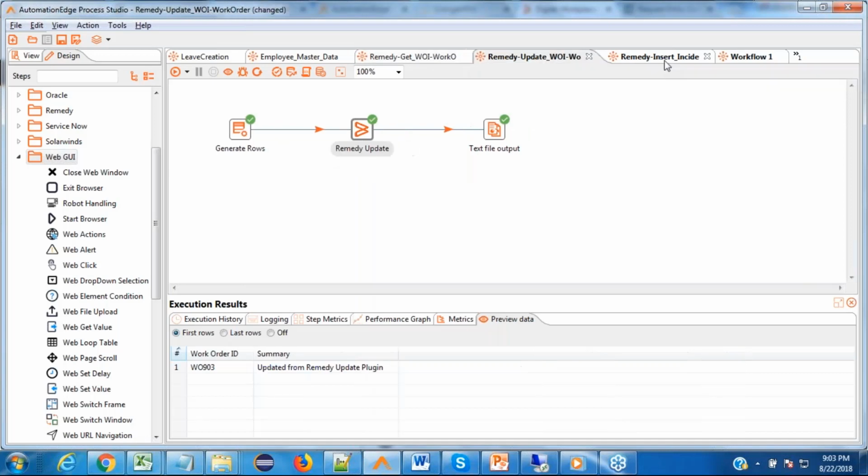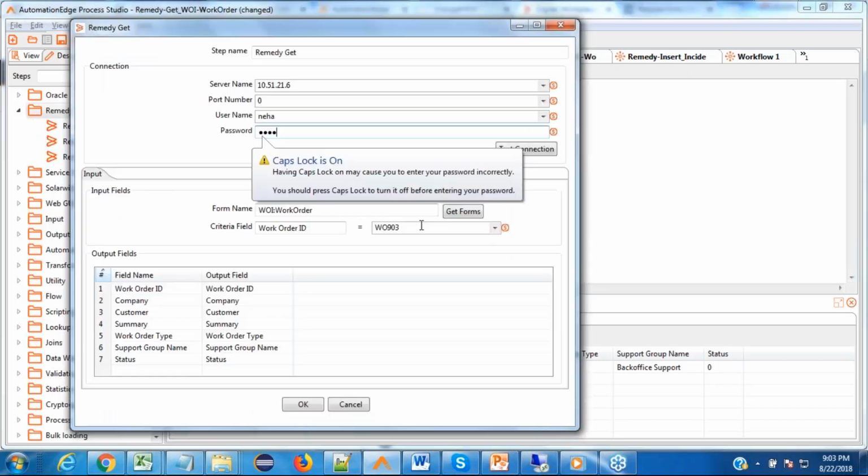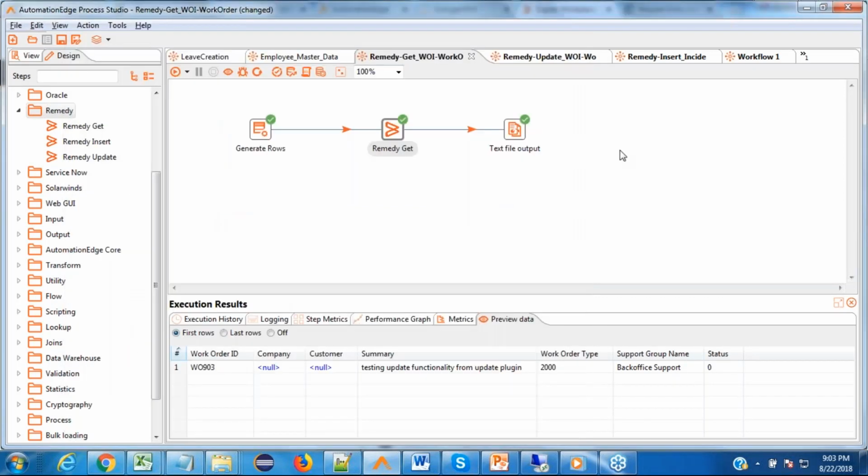Okay, so suppose I want to get a particular work order, and all I did was simply drag and drop these plugins on this canvas. So in this case, I got the details of a particular work order number. Suppose it is a case of employee onboarding, I can get all the details here, and these details can be further used for other enhanced fulfillment of requests. So if I get a work order for employee onboarding, I can further go on and do the employee onboarding using another subsequent workflow.